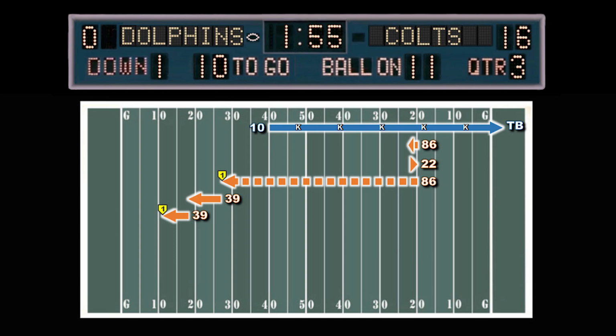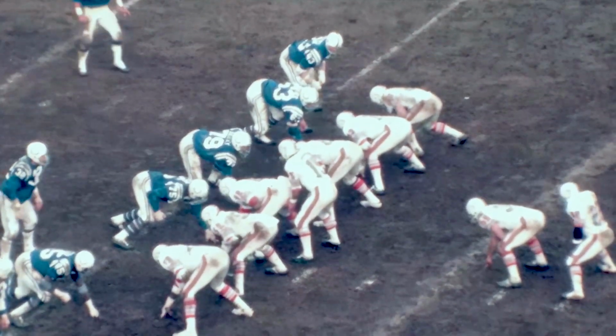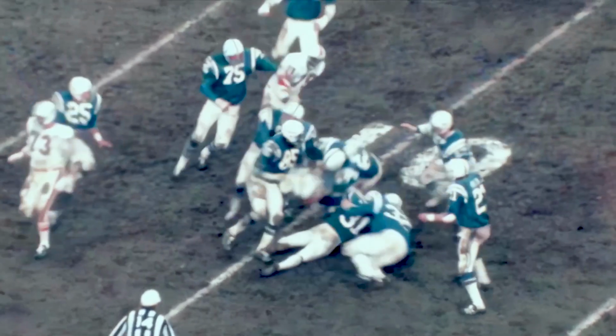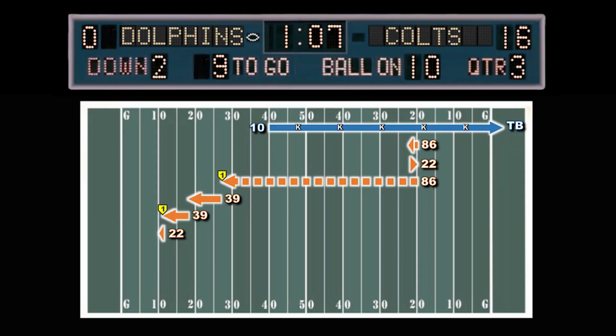Briscoe sprints to the far side, Warfield to the near side. The backs, Morris and Zonka, are in the I. Morrow needs 1 yard to put him over 20,000 in his career passing. Here's the pitch to Morris. Starts outside, cuts back to his right, and he's lucky to get to the 10-yard line, as the Colts' swarming defense led by Nelson Munsey and middle linebacker Mike Curtis nailed him at the Baltimore 10. The ball is just outside the Colts 10.